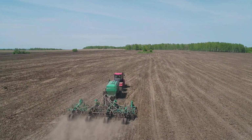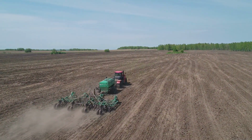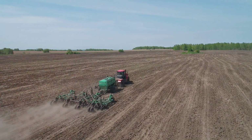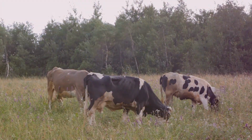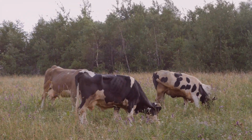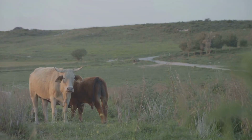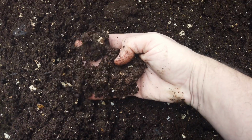It's like the difference between ransacking your house every time you clean and carefully tidying up. The former leaves everything in chaos, the latter preserves order. Then there's the practice of rotational cattle grazing. Think of it as a bovine ballet, where cattle are moved from pasture to pasture, giving each plot of land time to recover. This not only improves the quality of the grass, but also ensures the soil is naturally fertilized.